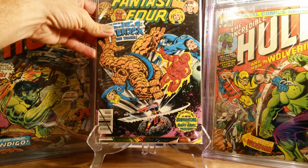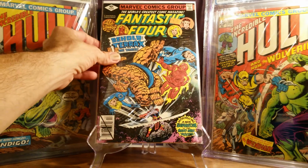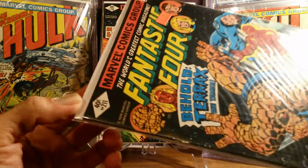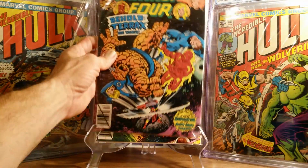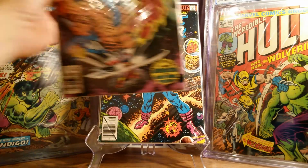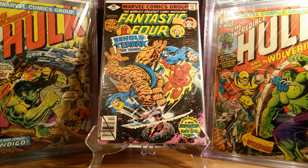But to find these in really good shape's not an easy task. And then I also picked up 211, which is the first appearance of Terrax. Now this book actually goes for quite a bit of money in high grade. A 9.8 in this usually goes for over a couple hundred. I don't know if this one's a 9.8, but I guarantee it's at least a 9.6. It's really nice. So this one was $5, so this one I pretty much picked up free. Or it could be the other way around.